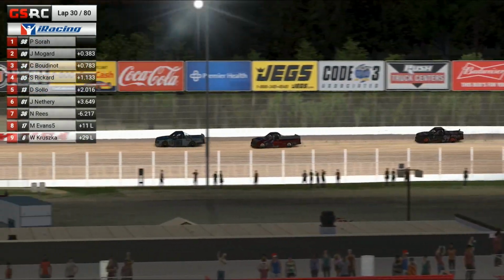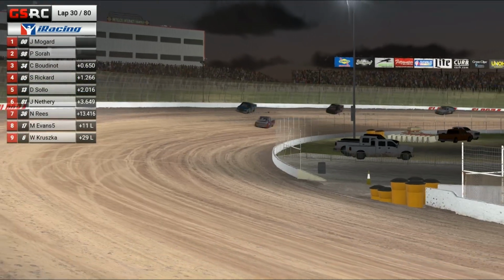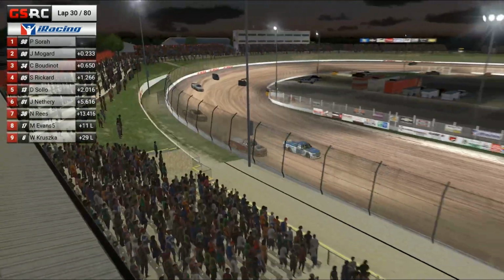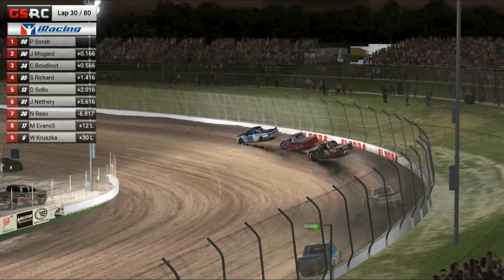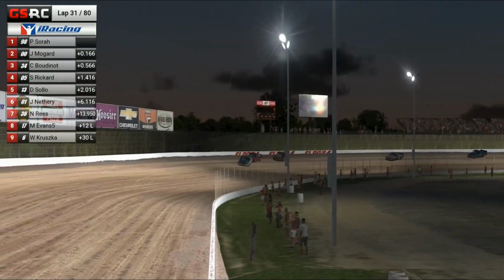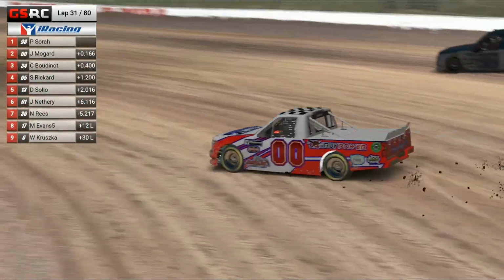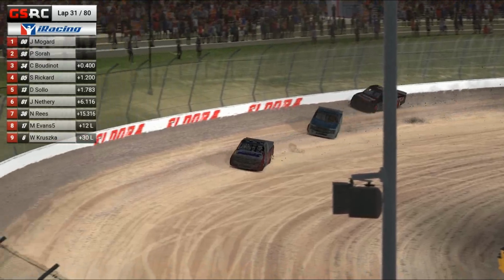Absolutely at this point. And these drivers are not afraid to get up close and personal with the wall. Mogart trying to slide up to the wall. Again, a crossover back. Sora again gets clear at the start and finish line. 50 laps to go this time as Sora continues to try and hold on. Mogart continues to keep that 00 straight in second, while Bodenot watches as again Mogart, bottom of the racetrack, goes for the slide job for the race lead.